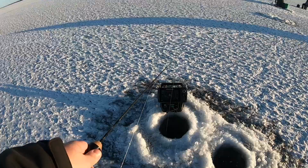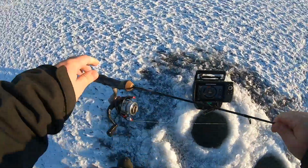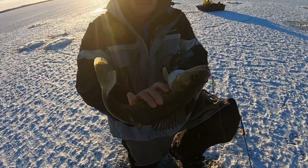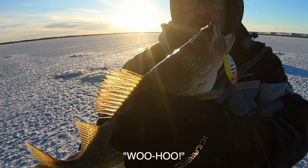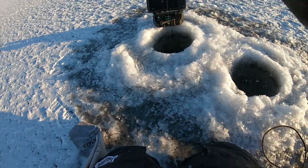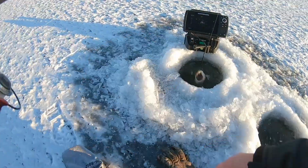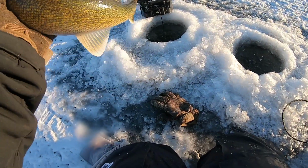Perch rod. Good fish. That's what we're after on Last Mountain Lake. Some nice early ice season walleye. Woohoo! Got a few marks down there anyways. Not bad. Probably like a 2.5 pounder.